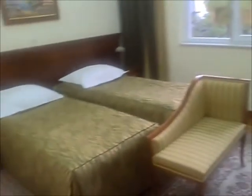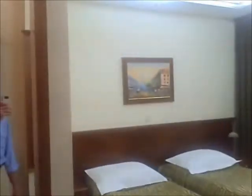Here we have the President Hotel room in Split. Nice little garden out back, patio, kind of a nice bathroom, and a bidet is included.